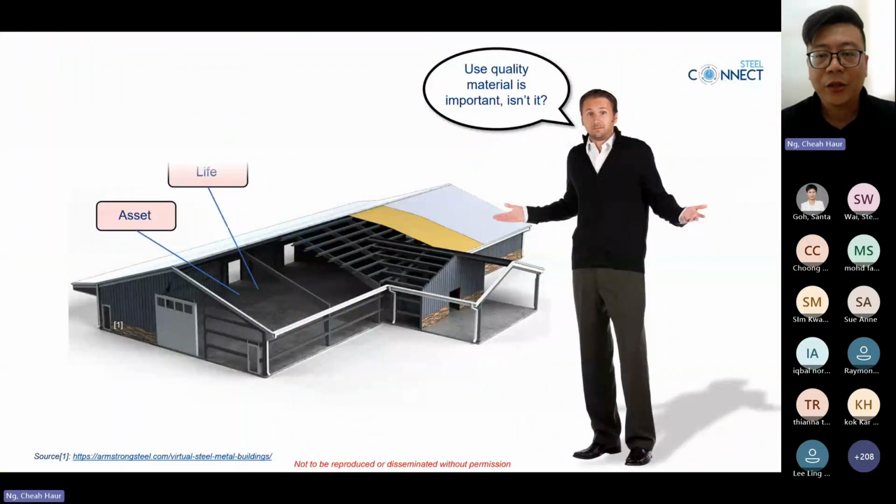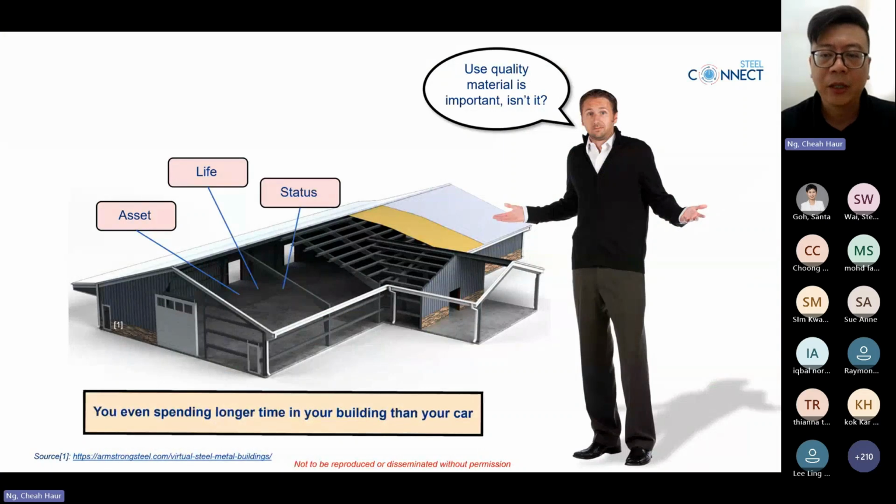As such, shouldn't we use products made of quality material in building construction, so that it can protect our life, our assets, and our status or reputation as well? There's no reason to downgrade the material, because you even spend longer time in your building than in your car, right? Most of the time, the building owner or the designer might be too negligent in choosing good quality products to clad the building. Maybe some of you are aware, and maybe some of you think, so what is the consequence if I just choose normal products to clad the building, right?